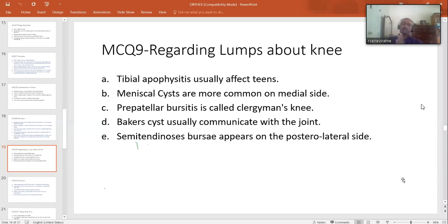Okay. Prepatellar bursitis is called clergyman's knee. False. It's called whose knee then? Housemaid's knee. So clergyman's knee is what? Infrapatellar bursitis.